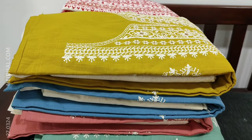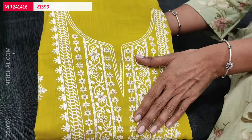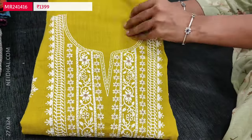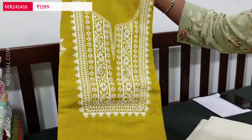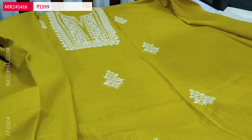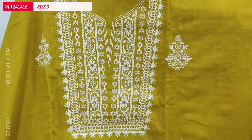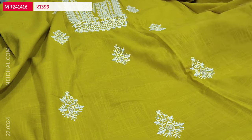Next we are going to see slub cotton collection. The color is in mehendi yellow color. We have restocked it again on customer's request. A simple round notch neck with a beautiful embroidery work on yoke. The fabric is soft slub cotton suitable for summer. On the front side also we have this simple embroidery detailing. Let us see how the set looks. So this is the work that comes on the front side. It's a kind of a soft textured material. Fabric is thin, lining is needed.